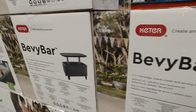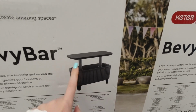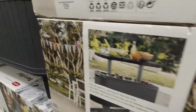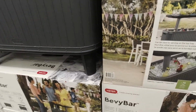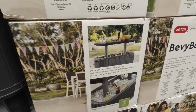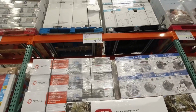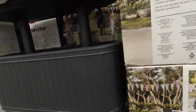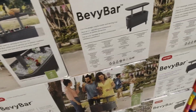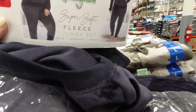This is really cool. It is a 2-in-1 beverage snacks cooler and serving tray. We have it right here out of the box. And the day I'm filming this is April 1st, and through April 3rd, it's originally $100 and on sale $20 off for $79.99.